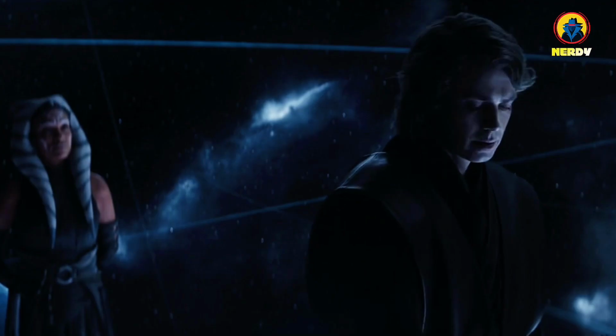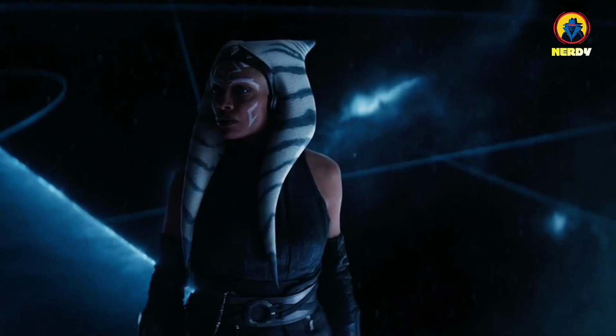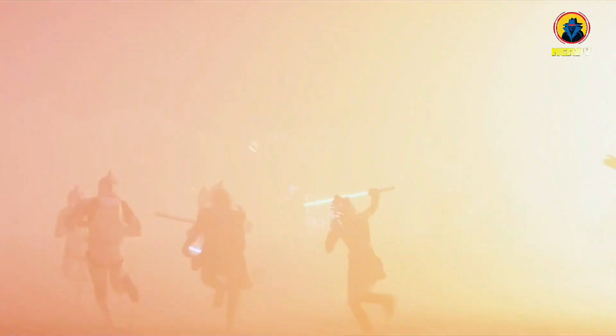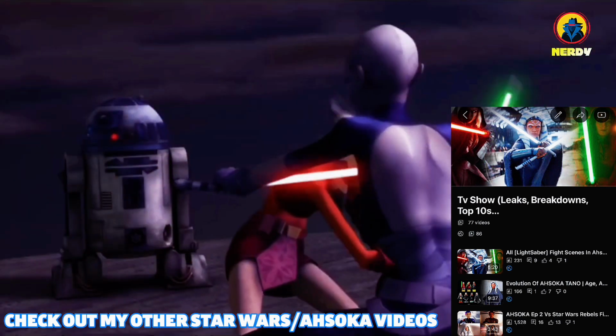Now during this episode, we got to see some flashbacks, Ahsoka in the world between worlds and being led through this journey, her going back to her past. We see her in the beginning of the Clone Wars using a single green lightsaber, which we saw her in her debut in the Star Wars Clone Wars movie. And here are some of the scenes comparing it to this live action version.